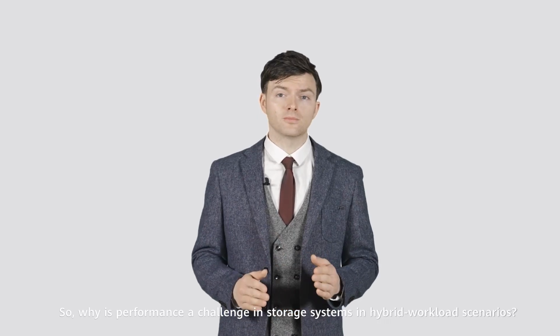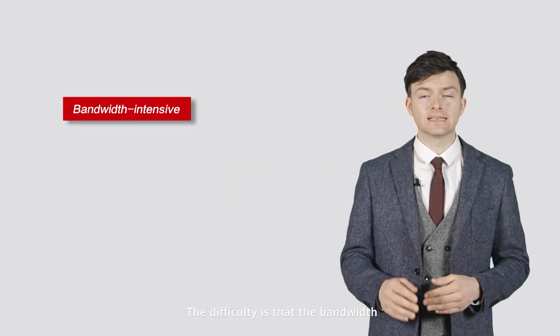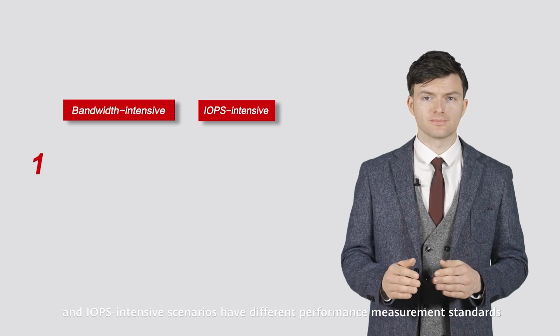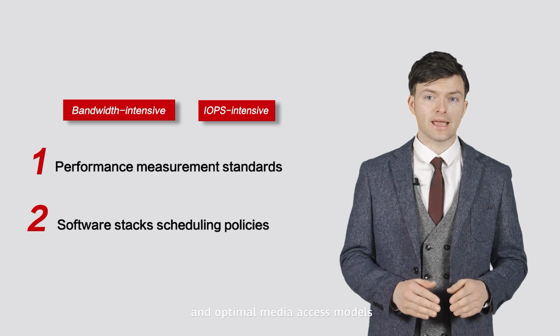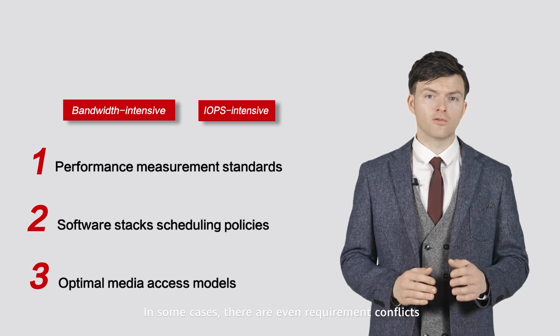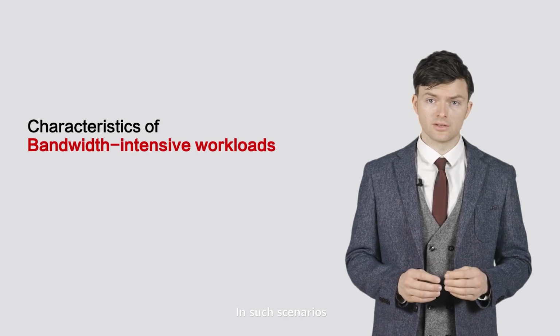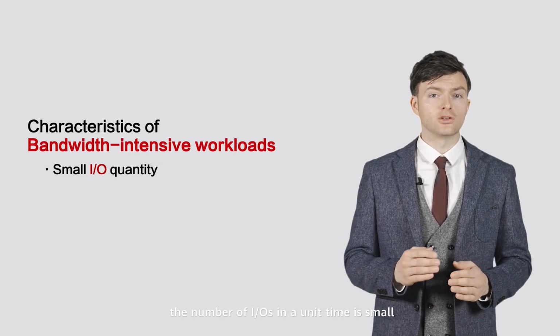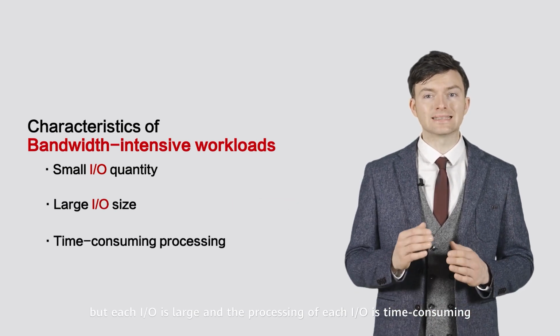So, why is performance a challenge in storage systems in hybrid workload scenarios? The difficulty is that the bandwidth and IOPS intensive scenarios have different performance measurement standards, software stack scheduling policies, and optimal media access models. In some cases, there are even requirement conflicts. First, in bandwidth intensive scenarios, performance is measured by the data throughput in a unit time. In such scenarios, the number of I/Os in a unit time is small, but each I/O is large and the processing of each I/O is time consuming.